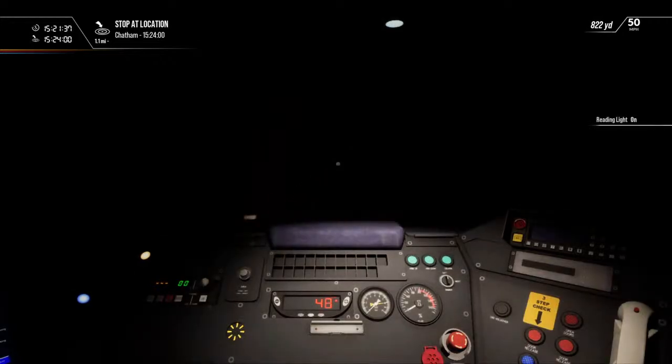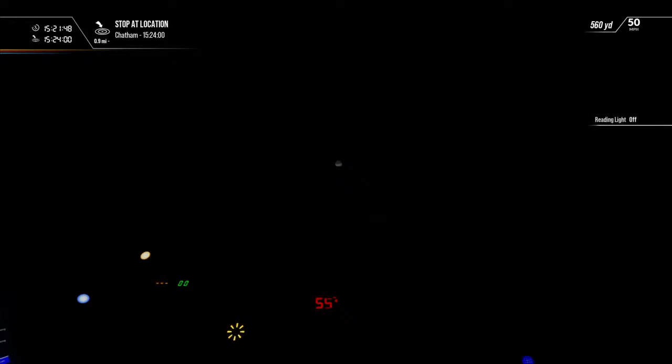Right, this is the other wee niggly issue that needs looked at, the backlighting on these gauges. I think that's in the first week patch, though, I'm pretty sure. They did say there was a couple of issues with lighting that they were aware of.